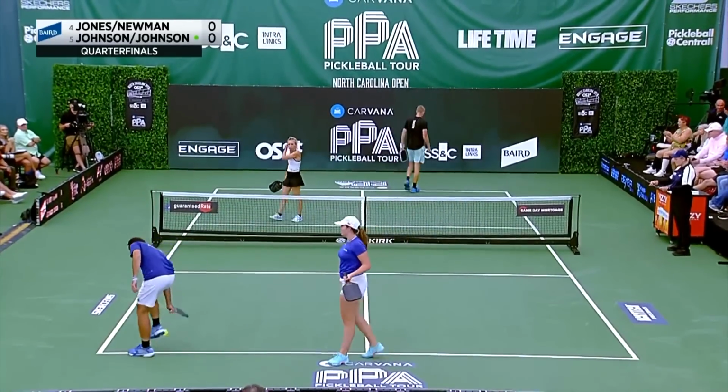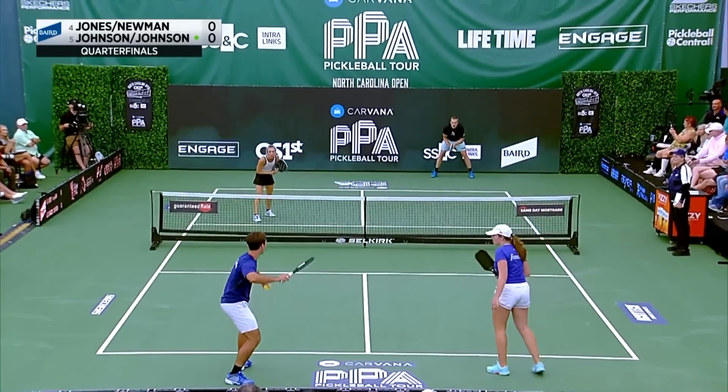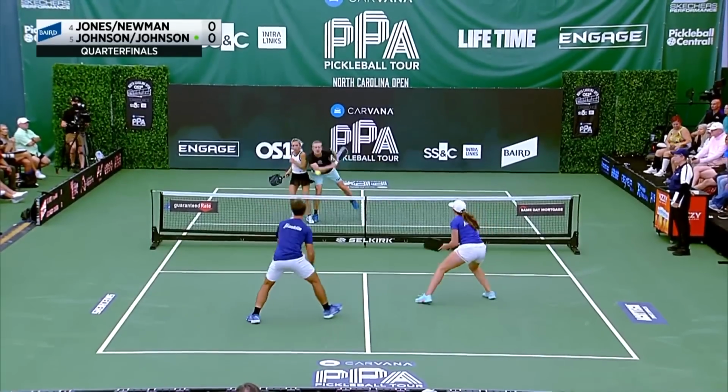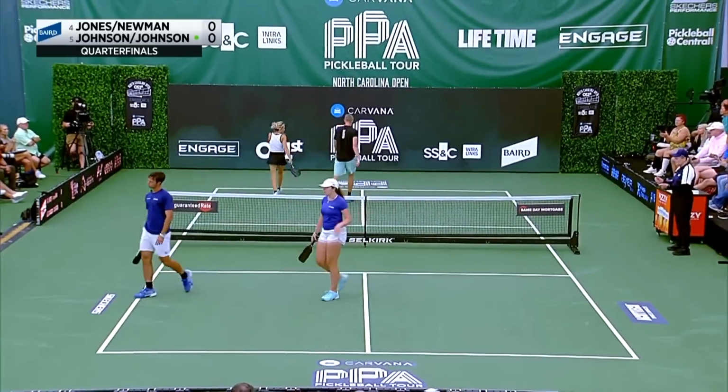Second serve. 0-0-2. Riley Newman overhead practice there, worked out for him. Nice shot from Allyce Jones.